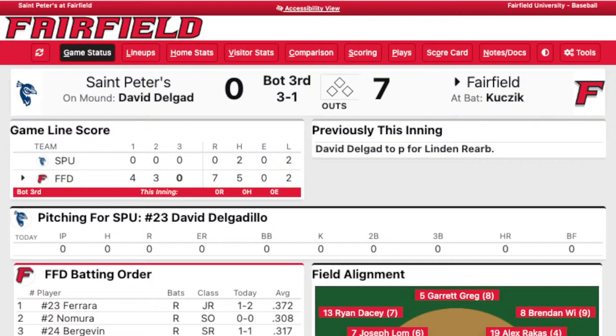And the pitch from Delgadillo. That is ball 4 to Kuzik. Kuzik will be awarded first base, and that'll bring up the center fielder, Paul Catalano.